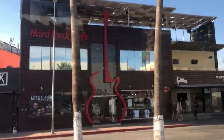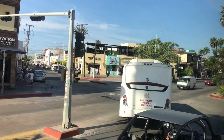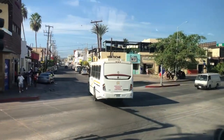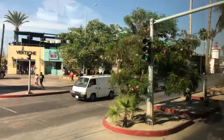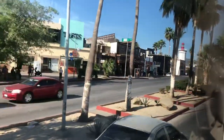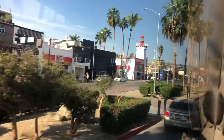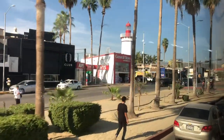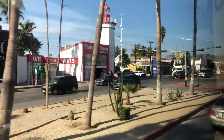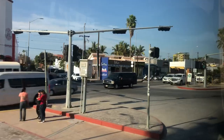And on the right side, coming up, is the unique shopping mall that we have in Los Cabos, called Puerto Paraíso. In this area, you can find fancy brands. We're talking about Dolce, Coach, Salvatore Ferragamo, Fendi, Cartier, and all of these famous brands that rich people use.